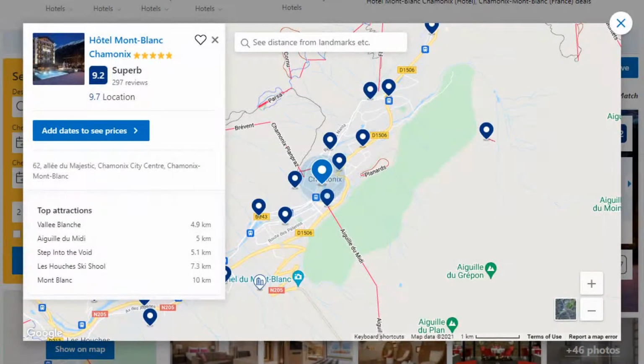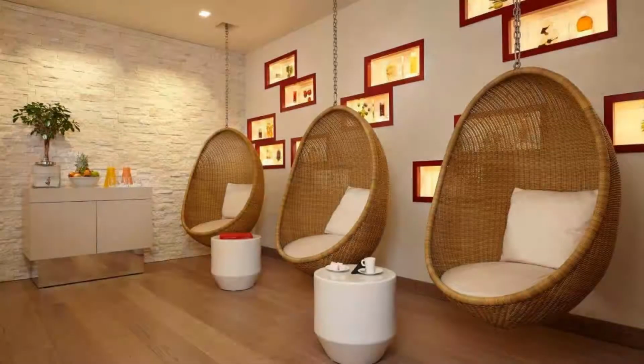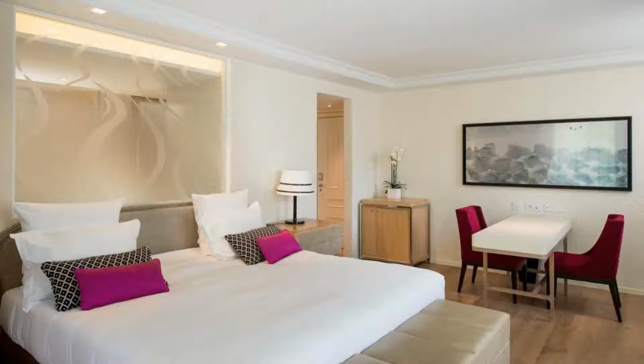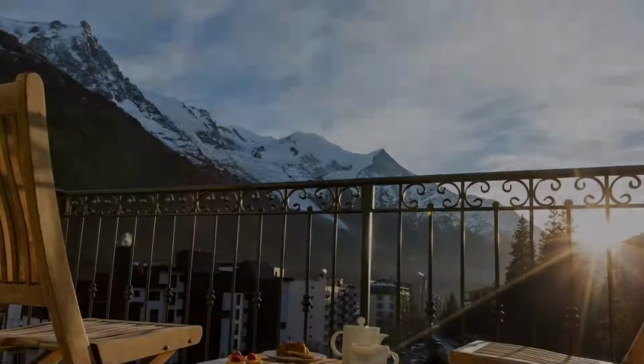Number 4. This is a 5-star hotel. The location of this hotel is superb and guests love walking around the neighborhood. Check-in time is 3 p.m. and check-out time is 11 a.m. Guests are required to show a photo ID and credit card at check-in. Pets are allowed in this hotel.